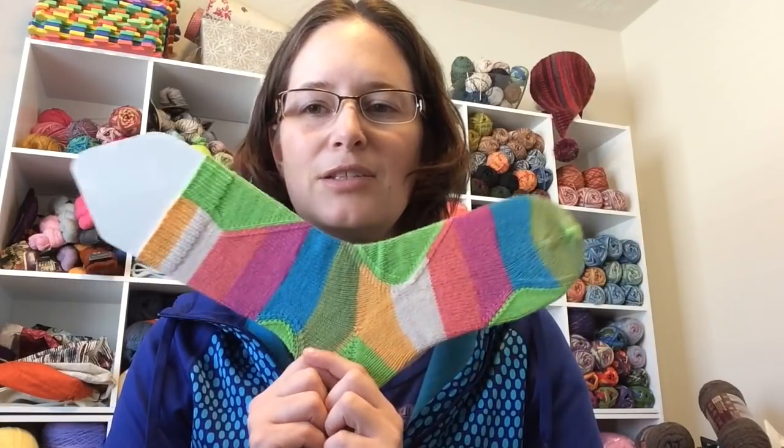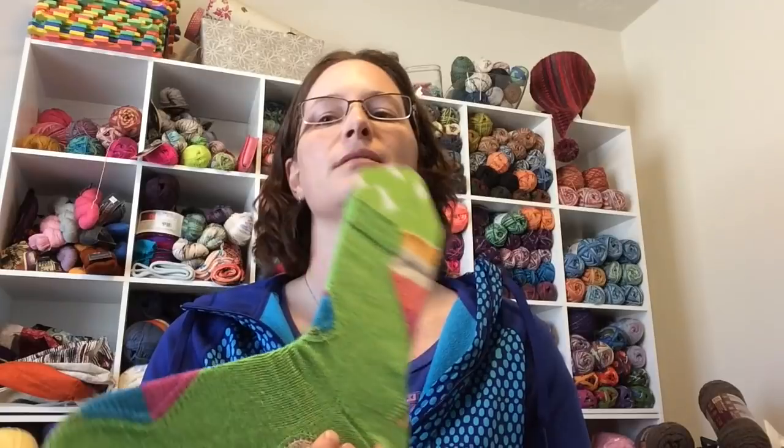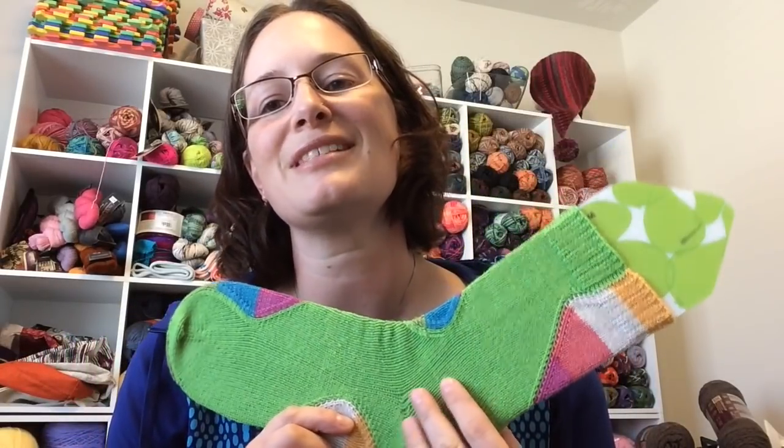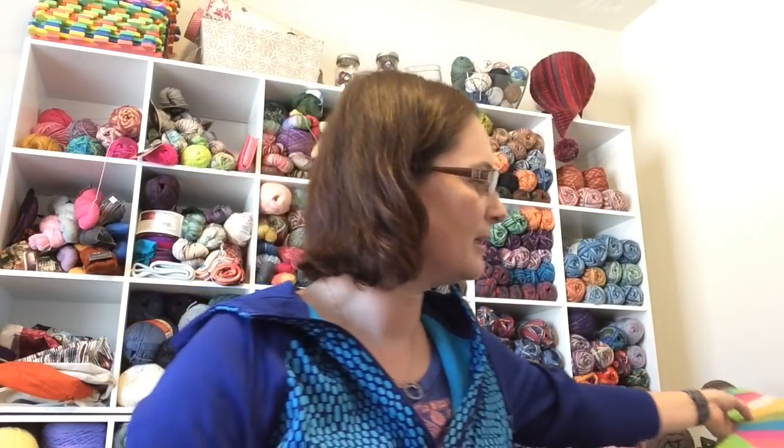The only thing I didn't enjoy about this pattern as much, I keep forgetting to show the pretty side. The only thing I didn't like as much was that you have to purl back every row because it's intarsia. And it's not bad. I don't mind purling. I think I definitely am a little bit slower when it comes to purling, but it's not the worst thing ever. And in fact, it's for a vanilla sock, it has interest.